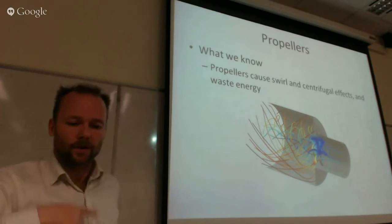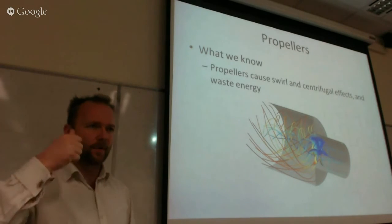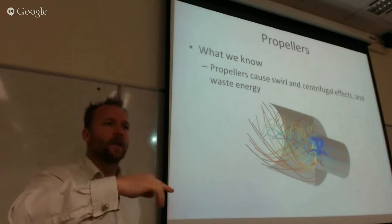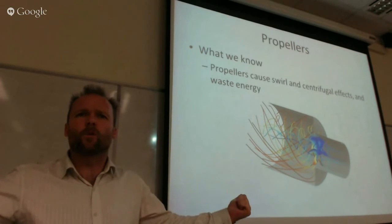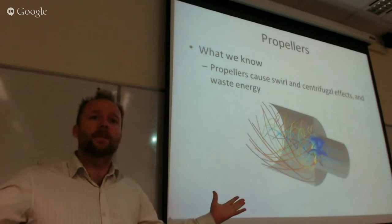gets thrown out a little bit because, as you can imagine, don't ask me why I'm using chewing gum, I just am, if you stuck some chewing gum on a propeller and you spun it up, that chewing gum would eventually come off. And it's not going to go backwards. It's going to more or less fly out. It's like a centrifugal effect.